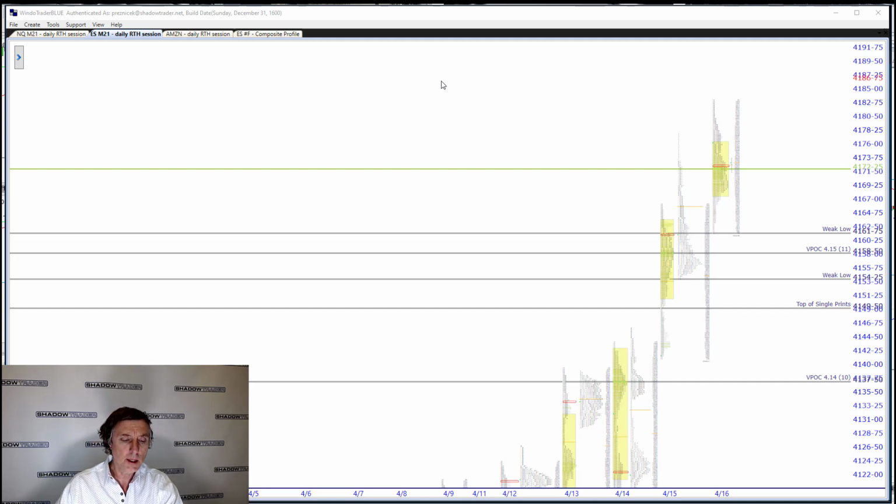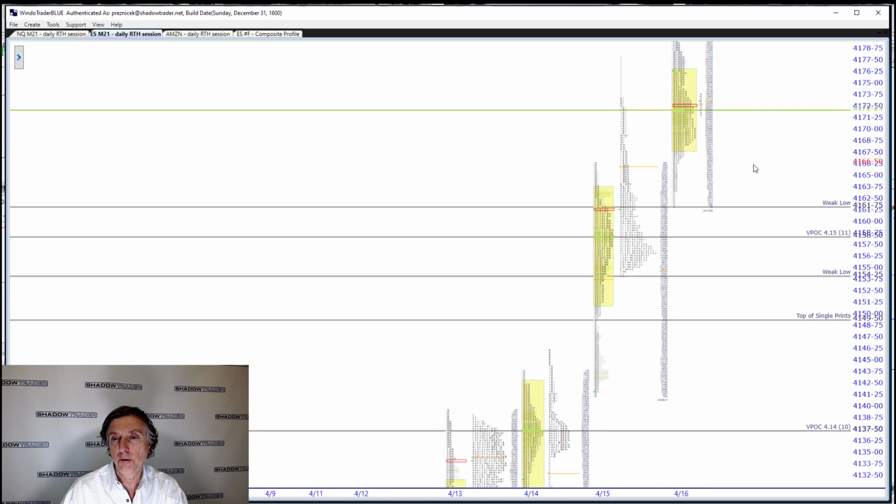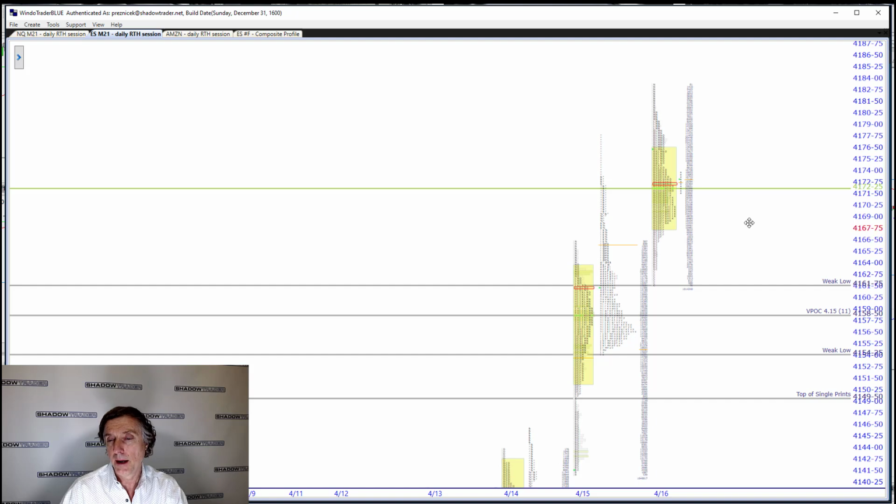So let's take a look at the profile in detail. And the first thing you're going to notice is that I've put a lot of markings on it.